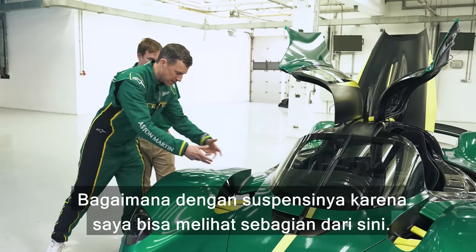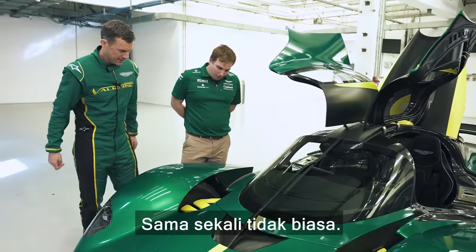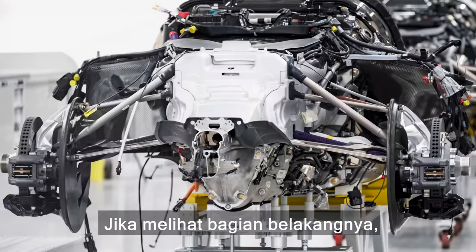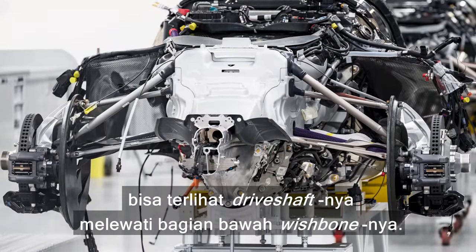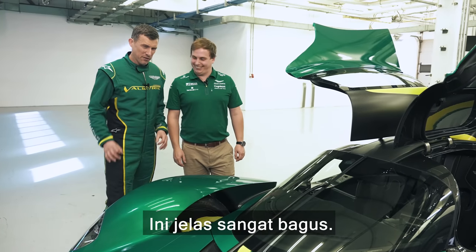How about the suspension? Because I can see bits of it here. What kind of suspension setup you got in this car? Exactly. It's not normal, is it? Not normal in any way, shape or form. So we've got double wishbone suspension. If you ever look at the back, you'll see that the drive shaft actually goes through the middle of the lower wishbone. He's very pleased about that. It's obviously a feat of engineering.